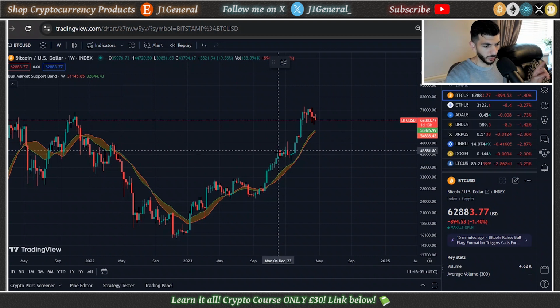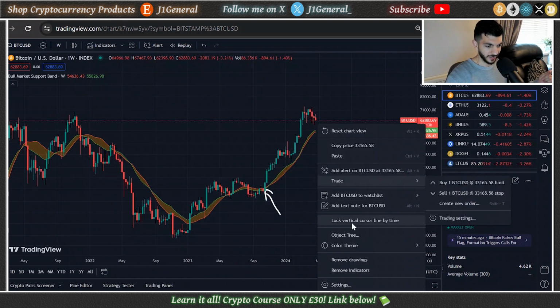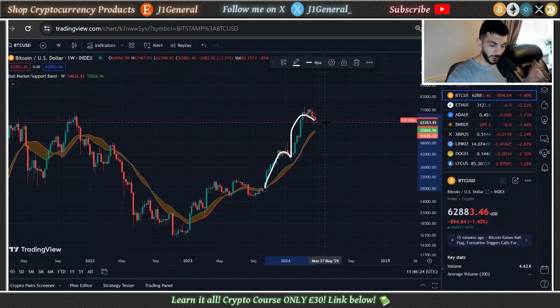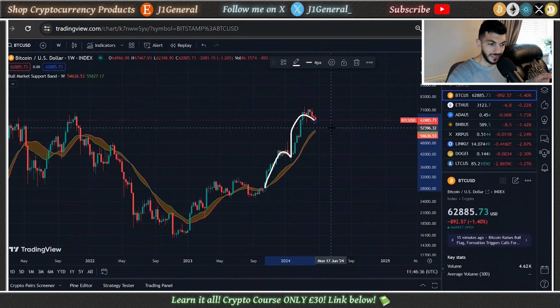The price of Bitcoin has not backtested its bull market support band since its breakout at the back end of October 2023. We know, and we've analyzed, that when Bitcoin doesn't backtest its bull market support band for a significant amount of time, it is only a matter of time before the Bitcoin price will come to its bull market support band. And if the Bitcoin price has not backtested its bull market support band for a significant amount of time, it is less likely that the price will hold the bull market support band as support.